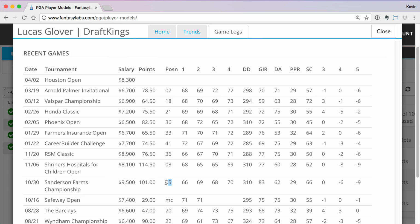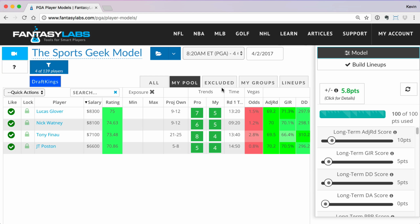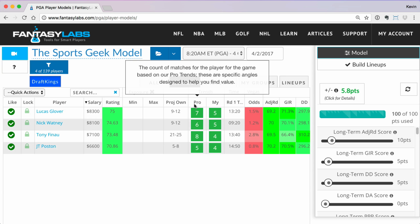5th at the Sanderson Farm, 3rd at the Shriners Hospital, more recently 21st at the Honda Classic, 18th at the Valspar, and 7th at the Arnold Palmer. So he comes into this tournament in great form, pretty good price there, getting a lot of birdies. And with his ball striking, I think he should be able to make the cut, and I wouldn't be surprised if he's up near the top of the leaderboard again, top 20 maybe, again this week.